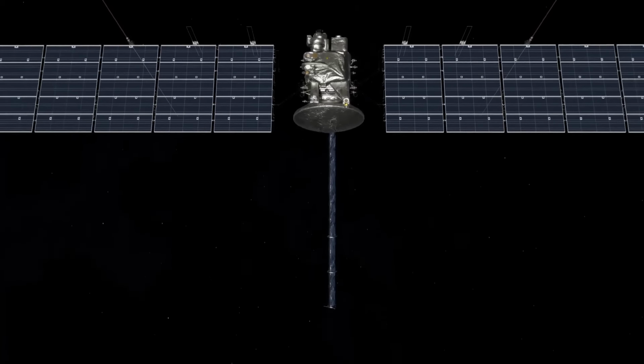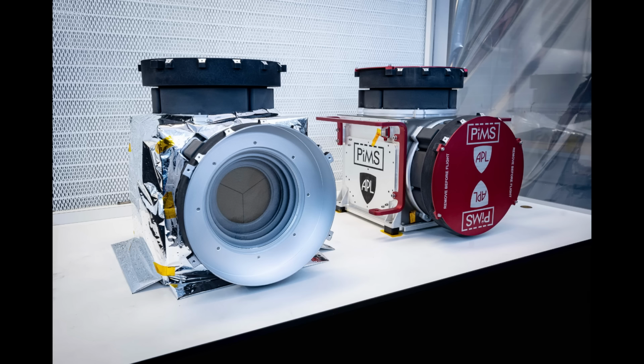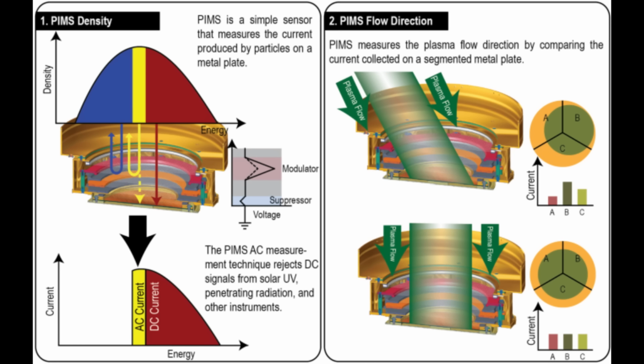from the Jovian system. The other instrument designed to look at the magnetosphere is the Plasma Instrument for Magnetic Sounding, or PIMS, and there's actually two of these on the spacecraft in different locations. These are basically Faraday cups. If you don't know what a Faraday cup is, it essentially measures how much plasma is flowing in. And these Faraday cups can actually detect the direction somewhat. There are different segments on the back that will provide different measurements of the flux.